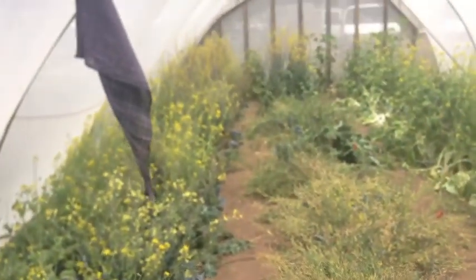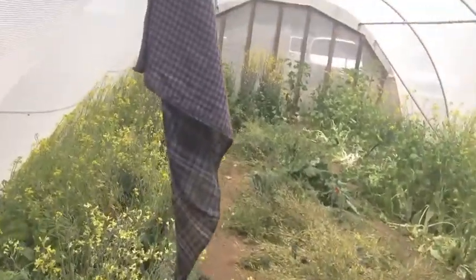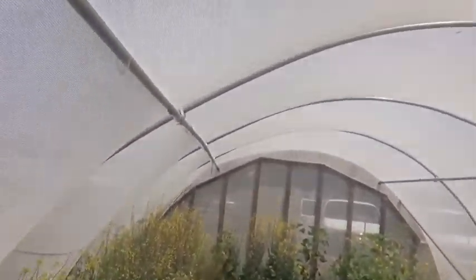Now, one of the wonderful things about allowing these plants to go to flower is, and there's a little birdie over there talking. I think it's a little newborn calling his mommy, wants him.